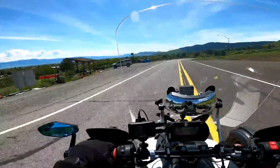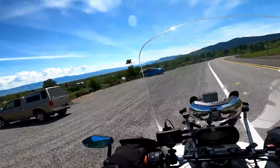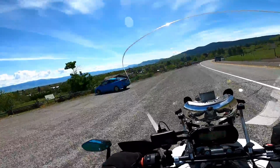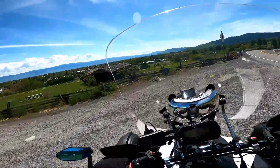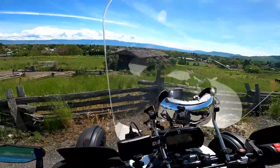Interesting little side note here, this log house coming up. Yeah, they moved it up here when they made this overlook in this little park and put it here, but I used to have friends that lived in that house when it was on the other end of town. Yeah, go visit them quite often in that house. So just a little interesting side note.